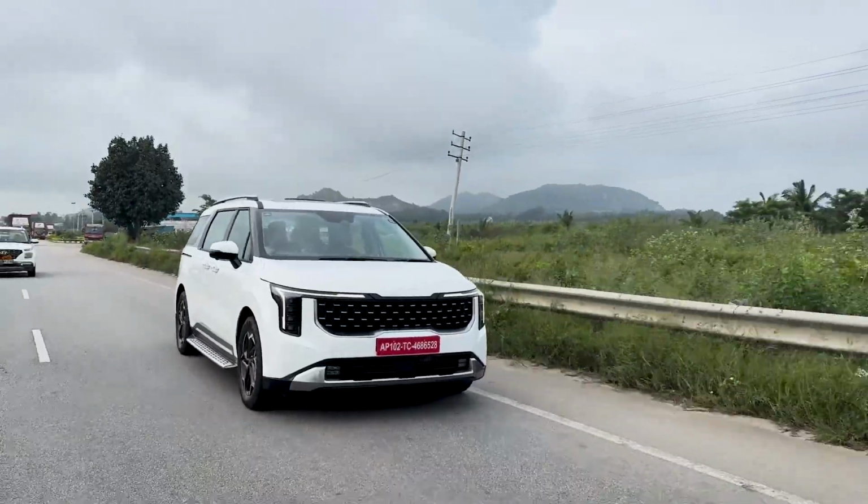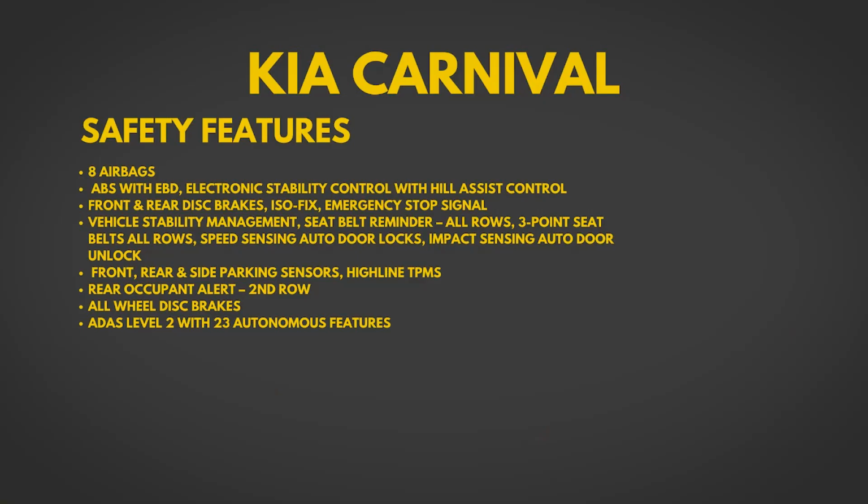It also comes with 8 airbags. What all of that translates into is that this car is a 5-star NCAP rated car, and in terms of safety there are absolutely no compromises.